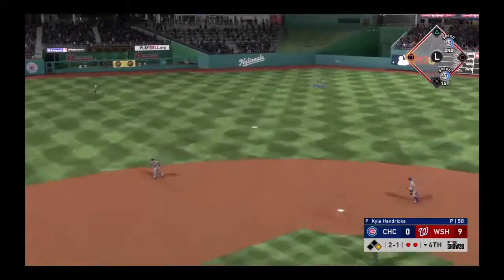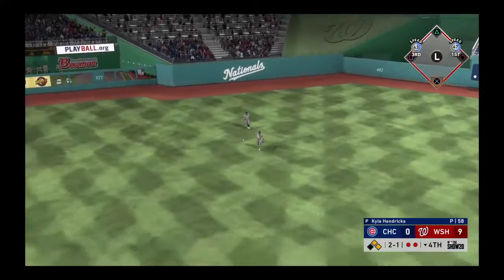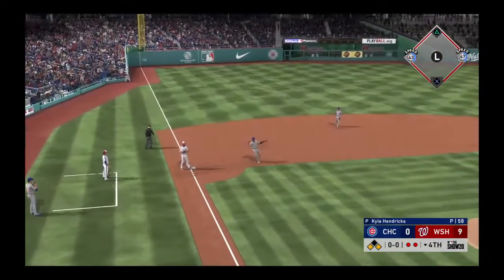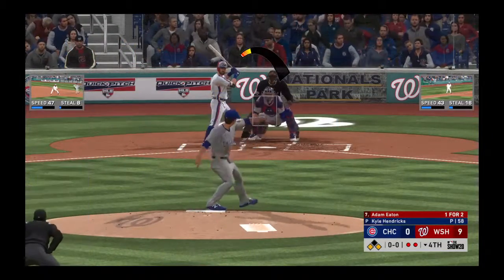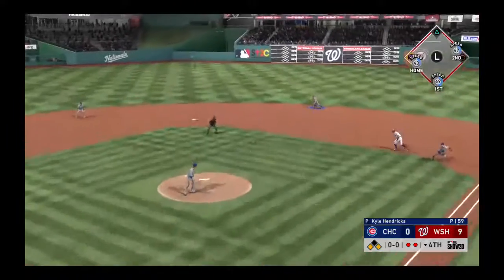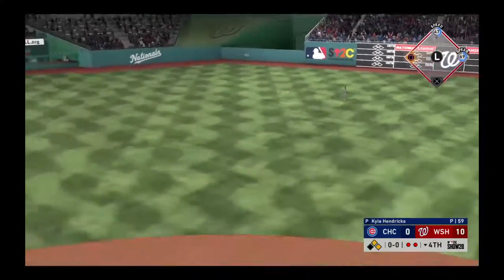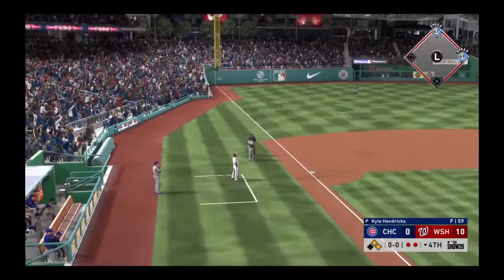Line drive to center field, and that's in there. Base hit. So now they'll have runners on the corners with 2 away. Adam Eaton digging in next. And he puts it on the ground to second. But the inning will continue as that's through for a 2-out hit. And the runner scores from third as they extend their lead.